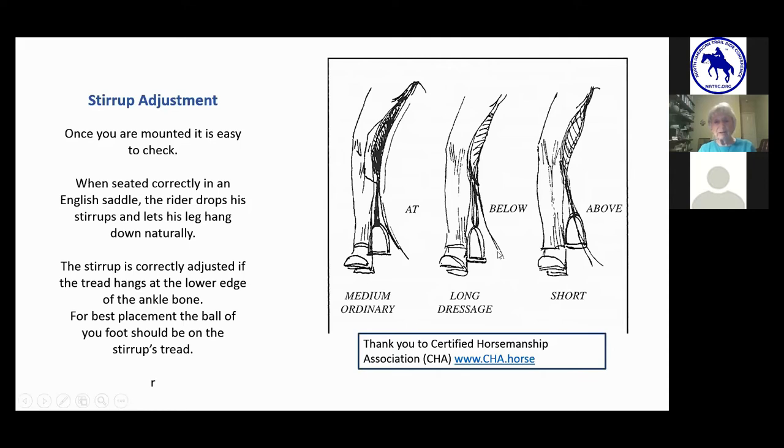Now this one, dressage riders always ride longer. This would be short, and there are some instances where you would ride a short stirrup, but mostly for trail, you want one at that medium level where your stirrup is below your ankle.